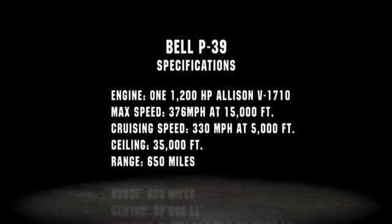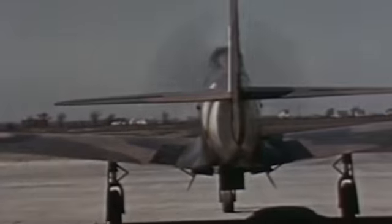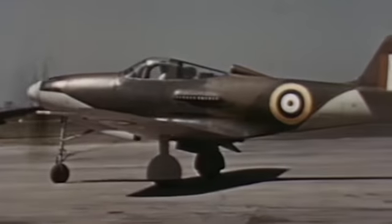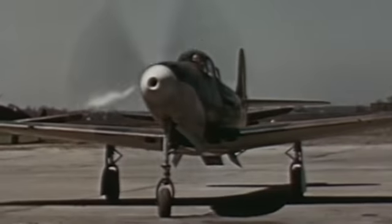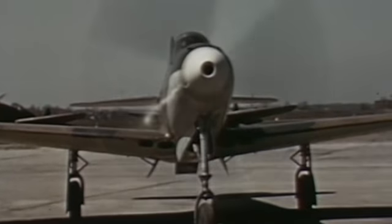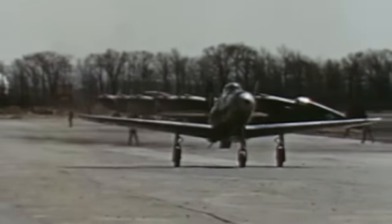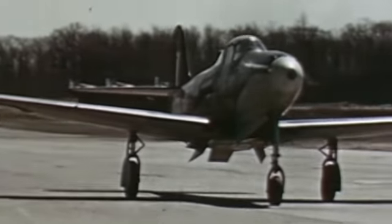Soon after, the Bell P-39 joins the ranks. Its liquid-cooled engine is located behind the cockpit, with the drive shaft passing to the left side of the pilot. The new design leaves room in the nose for a wheel to retract, enabling the P-39 to be equipped with tricycle landing gear, which makes it more stable during landings and less vulnerable to crosswinds.